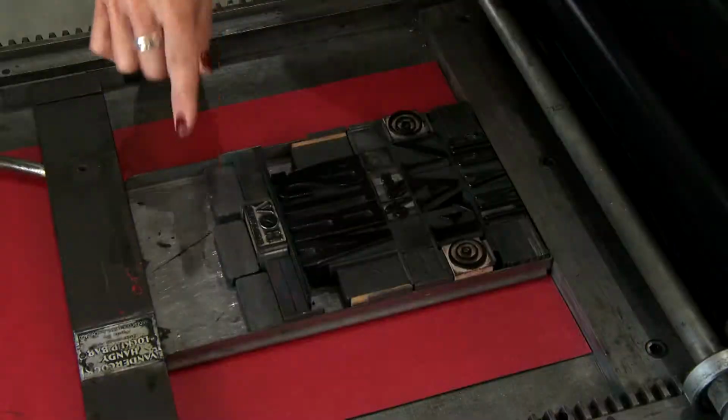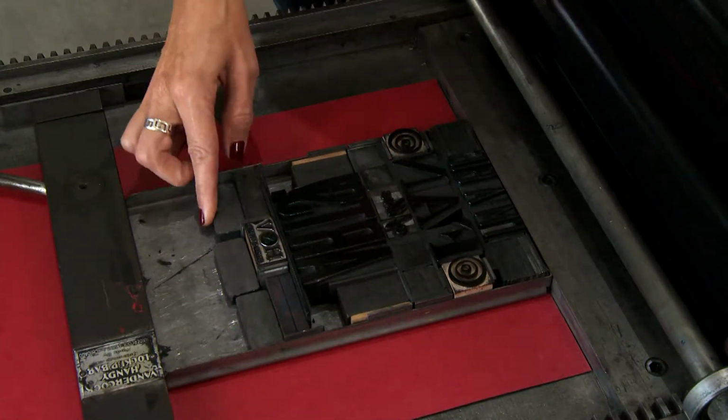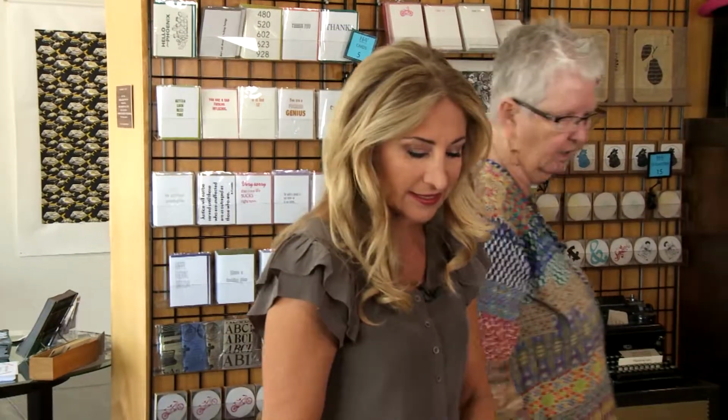So when you're putting this out, literally anything you want to create, because I'm seeing just letters here. Arts is a word I see. And it's all backwards. Obviously, we're printing it. But anything you want to create, this is what you put in the design. What do we do next now that this is all locked in place?